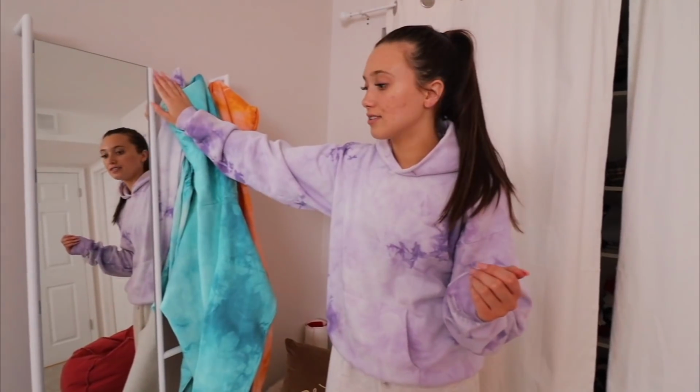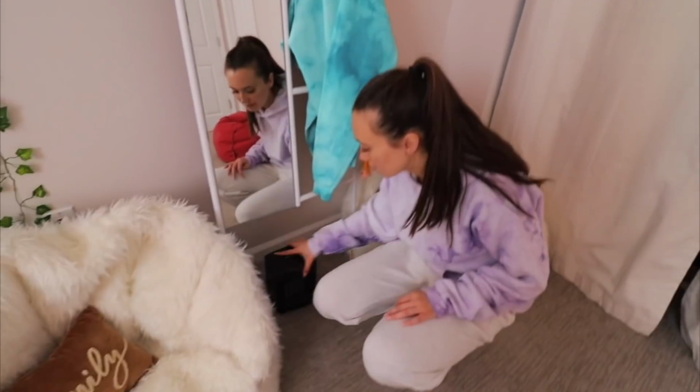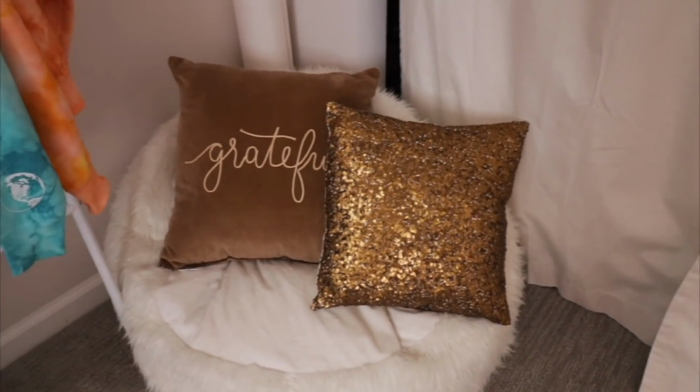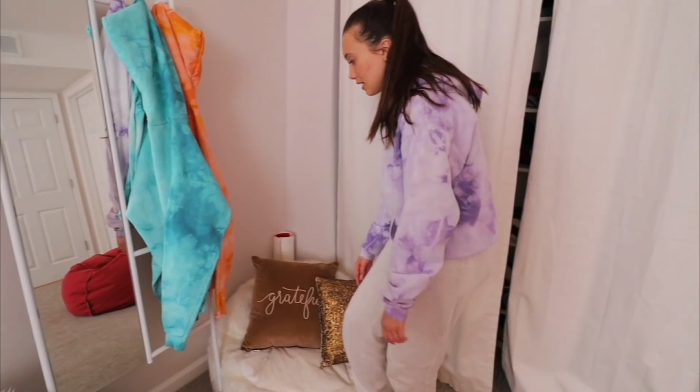I think I actually got this mirror from Urban as well. And then under here we have a heater because it gets cold in the winter, and we just turn that on whenever we come in the room. Pretty sure these pillows are from Target. This just says grateful. This is a sequin sparkly one we've had forever. This beanbag once again is from Urban.